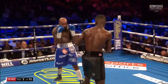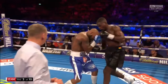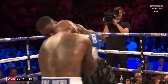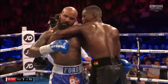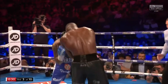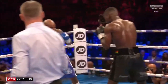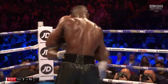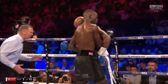But he's got to mix things up here, Buatsi. Give him the straight shots down the middle, keep him at distance, but when he does open up, when he looks for that looping right hand, which he always does forward, that's when you want to meet him. You've got to catch that with your left hand and come back with a short left hook of your own. Good left hook from Ford there on the inside. He just got caught by a little right hand from Buatsi right after he landed it. Looking for the uppercut on the inside a couple of times there, Buatsi. Closing stages of round 3.